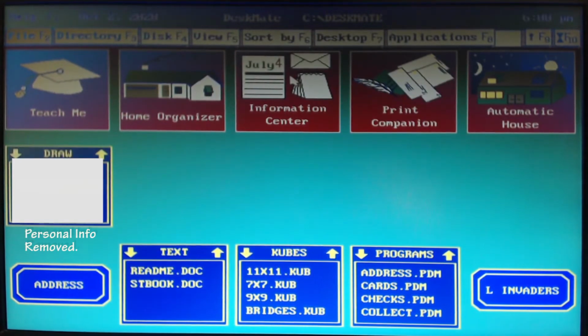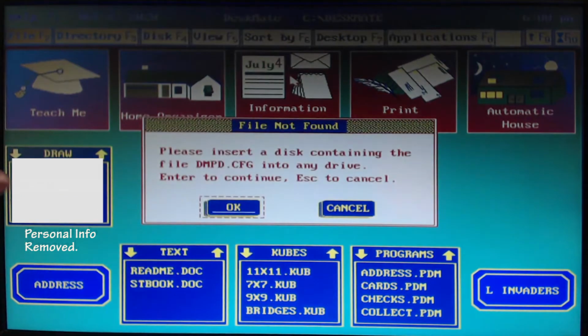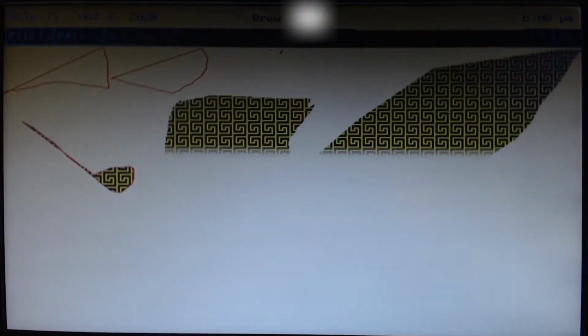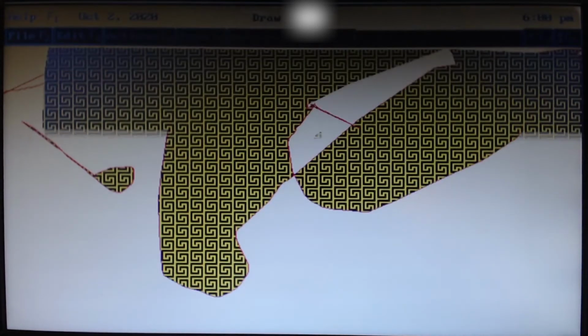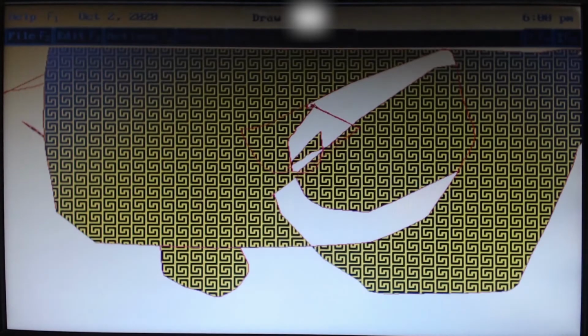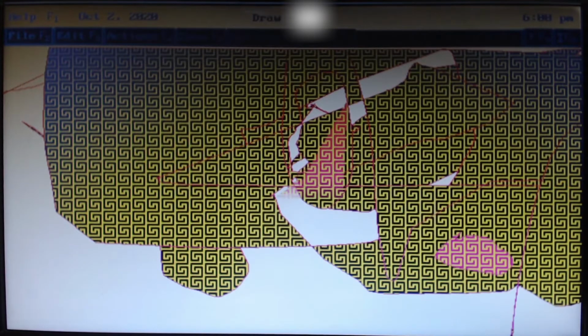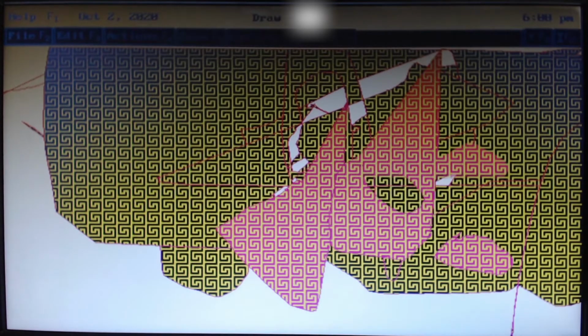And we can see a couple of files in here we can open. So we're going to show a little bit of this graphic prowess here. We're going to ignore the error because we're not really sure what that's asking for. But the graphic prowess on this machine is very low. And just loading this simple, what we would call a Microsoft Draw type file, is very time consuming and obviously very slow.